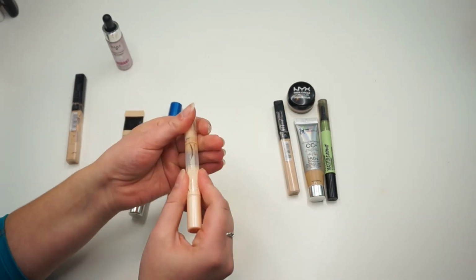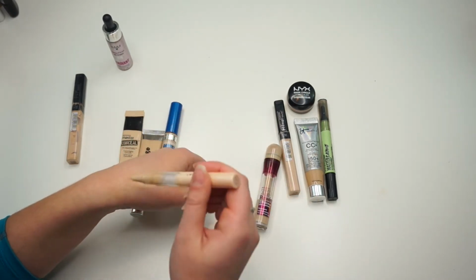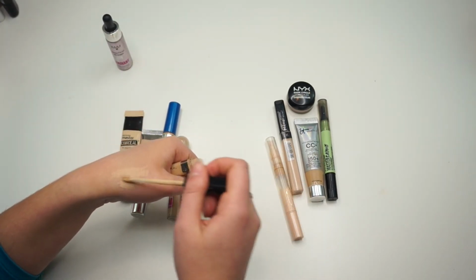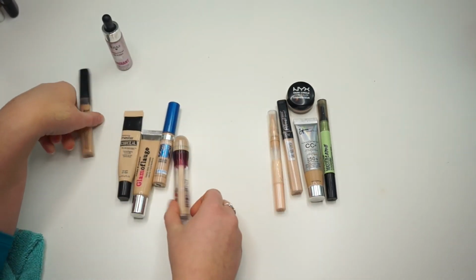I haven't even had that long, the Maybelline Dream Lumi. I love this concealer though. You twist it, but I just don't want to get rid of it. This one is pretty dark, like a darker shade. Yeah, look at how similar that is. So good. Keeping this one.